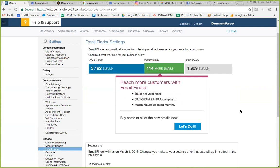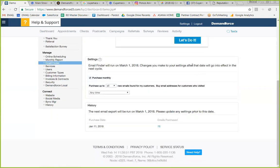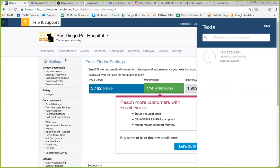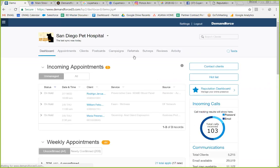So it's a fun tool. I don't know how it works technically, but I know we're partnered with a bunch of national opt-in databases that we can scoop these emails from. So the Email Finder and the postcards are really the a la carte features that Demandforce has. So that's the very high level of Demandforce. Hopefully I didn't go too fast for everyone. Lots of stuff to cover, but I wanted to get through that so we can get to the questions section.